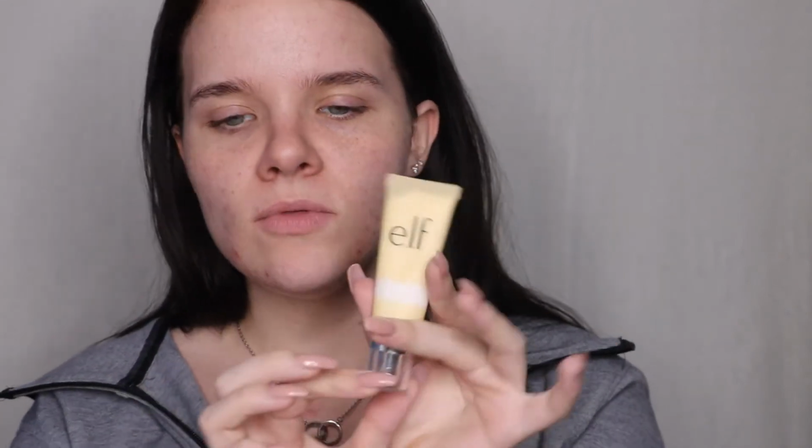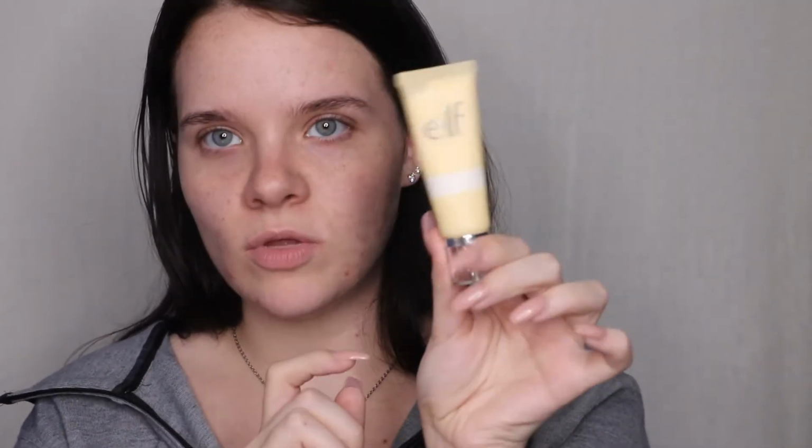The first thing that I got for my primer was the Poreless Putty Primer. Now I want to mention I have this primer that I love. I think it's from the Beautifully Bare line. I could be wrong, but it's the Lit From Within primer. I do love this primer, but it has been sold out everywhere since it came out. It's supposedly a dupe for the Tatcha Silk Canvas primer, which I think retails for like $60 or something crazy, whereas this, I do believe, was like eight dollars.